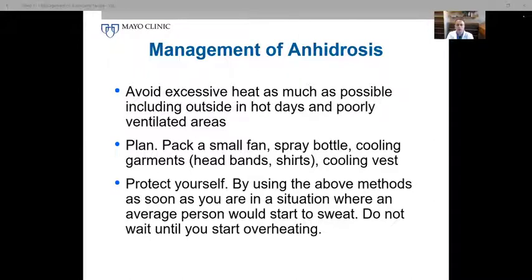So how do you manage anhidrosis? First of all, the patient has to understand that the main mechanism of dissipation of heat is not working very well, and that a proactive plan to dissipate heat should be in action. Number one, avoid excessive heat as much as possible. This is including being outside in hot summer days, and also being in poorly ventilated areas where people seem to struggle with heat.